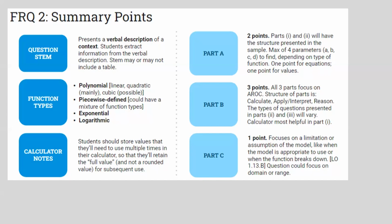And if you are familiar with the calculus exam, usually these questions involve a difference quotient and also involve units because it's a contextual problem. And then part C will involve a problem with the probably domain and range, maybe some limitations that exist based on the way the function is defined.